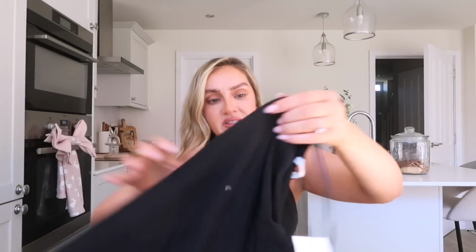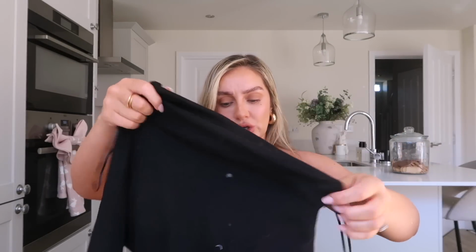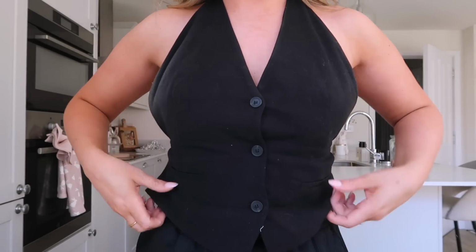This was just a basic one shoulder ribbed top. But I don't think I need that, so that's probably going to be returned. And yeah, apparently that is everything I got. However, I did get two more things, but I'm wearing them, so I'm just going to quickly show you these as well. So I picked up this black top.